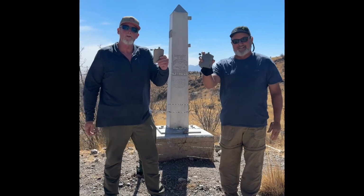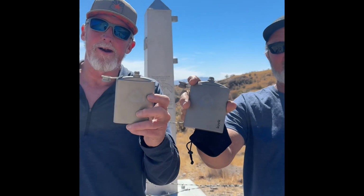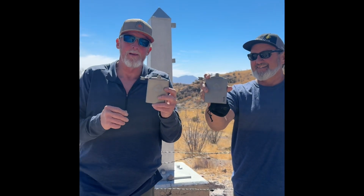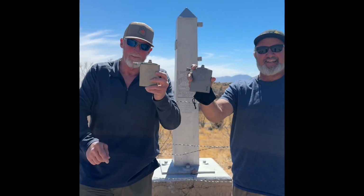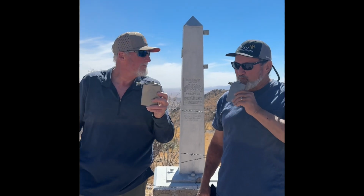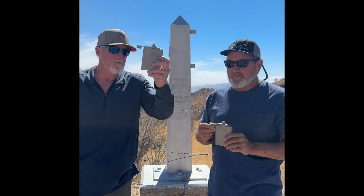Shot before we start this huge excursion. Here's monogrammed titanium flasks. When people talk about luxury items in their pack, this is it right here. Luxury item. Cheers, guys. Arizona Trail. Here's to 2025. Drink hardy, me boys.